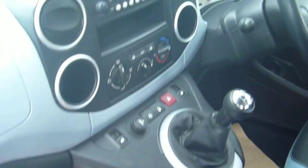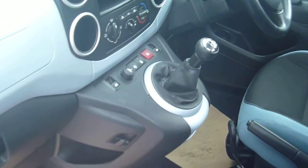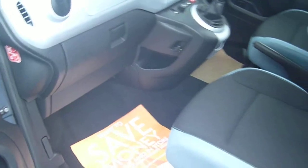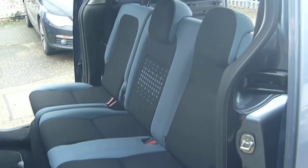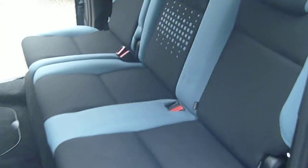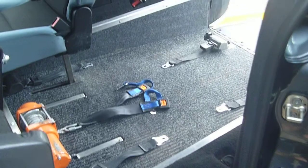You'll see the vehicle is, as with all of our vehicles, in grade A condition. It doesn't look anywhere near the 47,000 miles it's covered. Drives lovely, looks great. 5-speed manual, automotive conversion, 5 seats, or 3 plus wheelchair. Just tip and fold the back 2 seats, they fold down just so, and just tip them out the way to accommodate the wheelchair space.